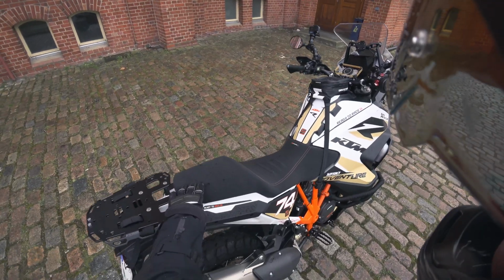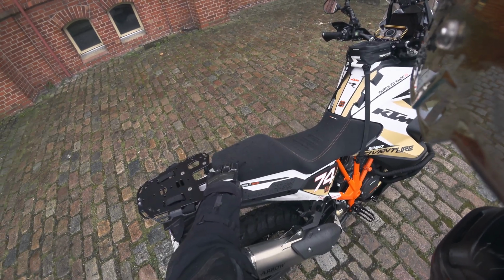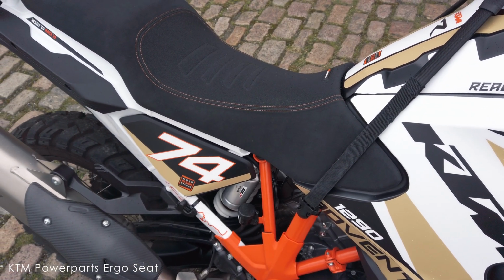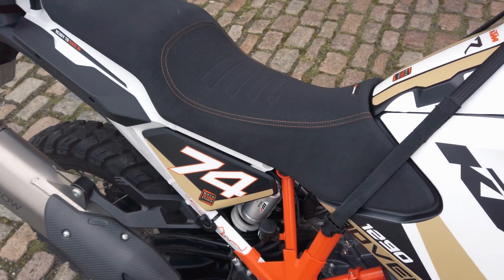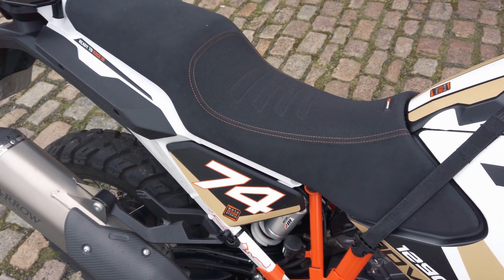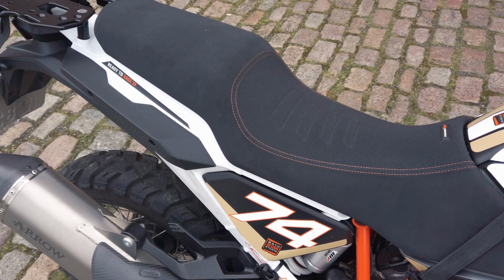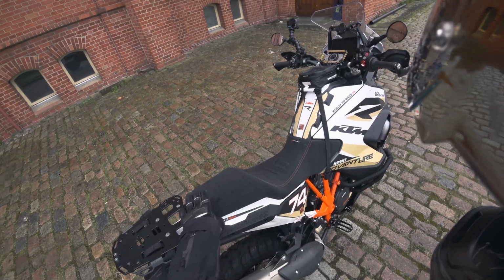The seat is also a Powerparts seat. This is I think the comfort seat. Honestly, I don't think it's that much different than the original seat. It looks a little nicer. It's got the orange stitching and stuff, and the fabric's a little different. But from the seating comfort, the original wasn't bad to start with, so it's not really a must-have.